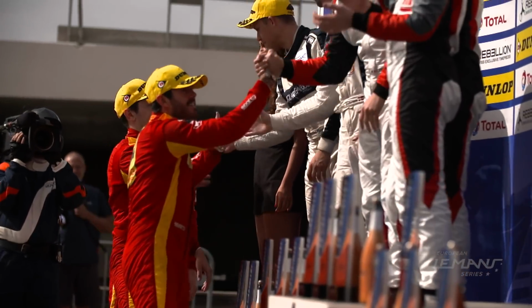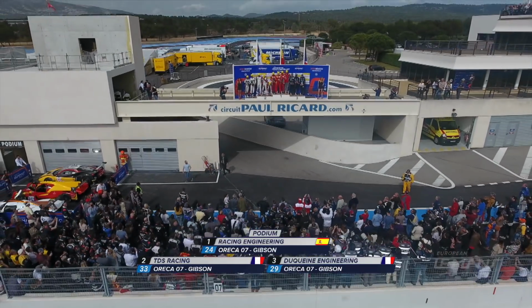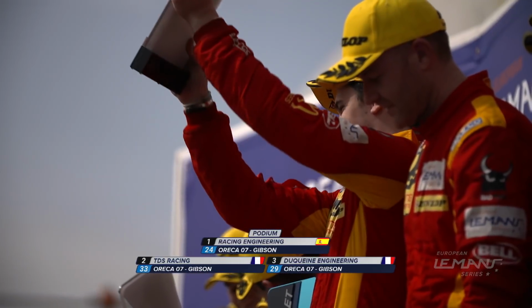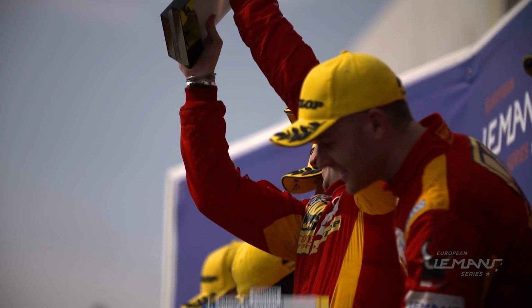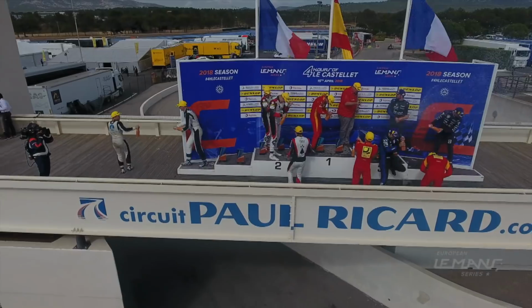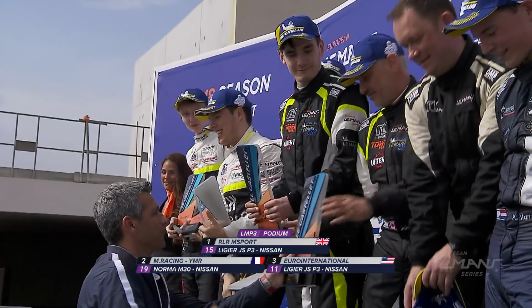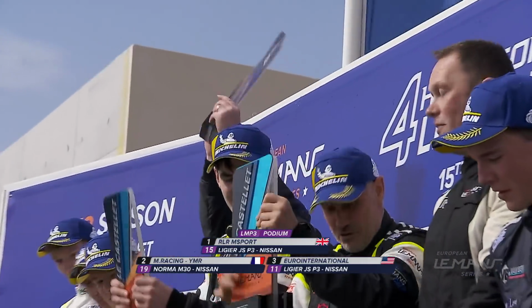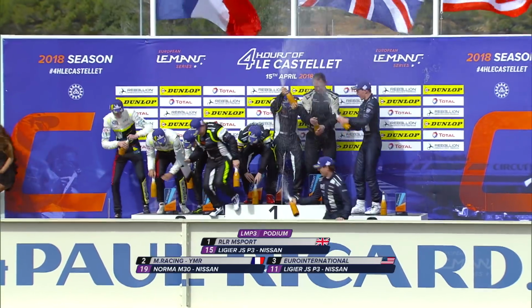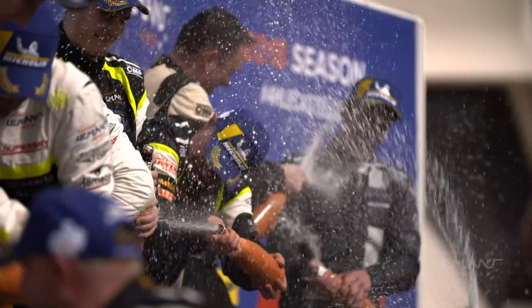A huge moment for Alfonso de Orléans-Borbón's team. Behind them, Mathieu Vaxivière, François Perrodo and Loïc Duval for TDS in second place on their debut. Nicolas Jamin, Pierre Ragues and Nelson Panciatici for Duquesne third. Giorgio Mondini and Kay van Berlo finished third, Nicolas Ferrer, David Droux and Lucas Légeret second, but it was victory for RLR M Sport, Rob Garofall, John Farano and Job van Uitert.